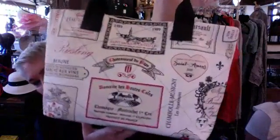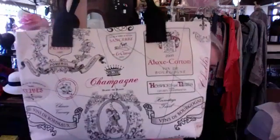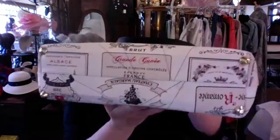Last but not least, I call this the Parisian wine tote. So this is a linen fabric also. They look like wine labels. Champagne, Bourguignon, Bordeaux. The handles are the seat belt webbing also stitched together so that you can see how fine that is. Inside is black lining with the fabric also in the pockets. Everything is really high quality, well thought out. There are 4 pockets in there. There are feet on the bottom of this bag so that you can put it on the ground and it won't get dirty. And last but not least, this is the French linen tote. Generous pockets. This is $175.